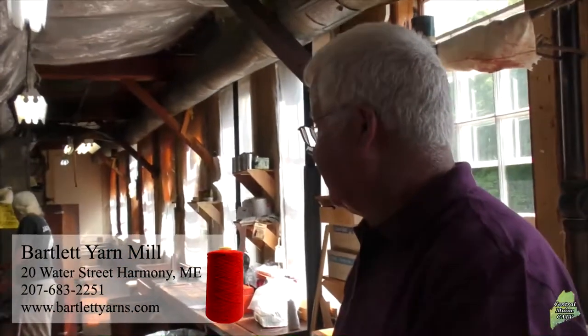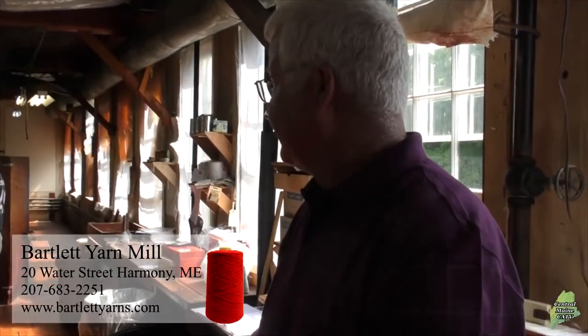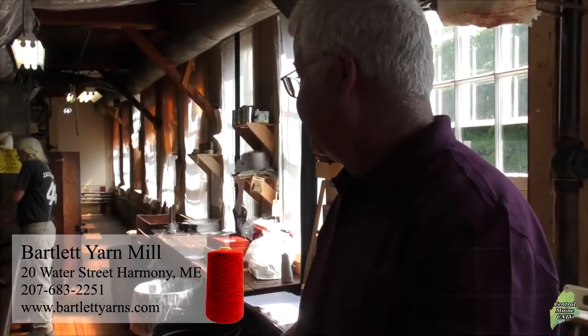In this case here, it's going to be 210 yards on each one of these full 4-ounce skeins. So when she gets finished clipping this on, we'll start to see this go round and round.